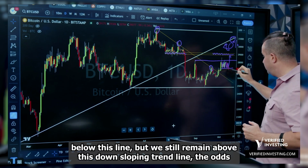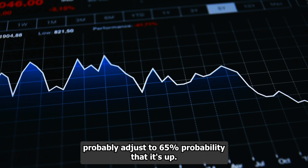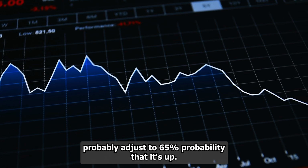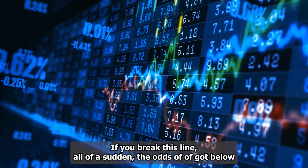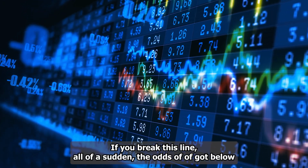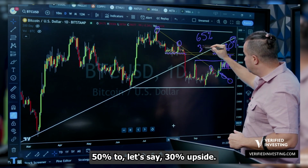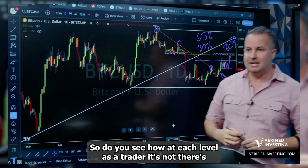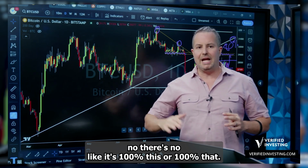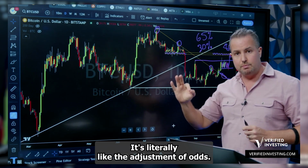If we close below this line, but we still remain above this down-sloping trend line, the odds probably adjust to 65% probability that it's up. If you break this line, all of a sudden, the odds of up go below 50% to, let's say, 30% upside. So do you see how at each level as a trader, it's not 100% this or 100% that? It's literally the adjustment of odds.